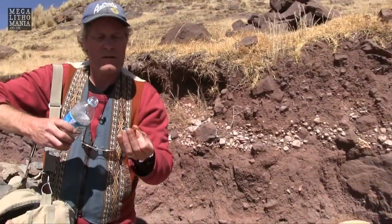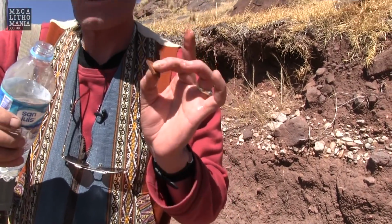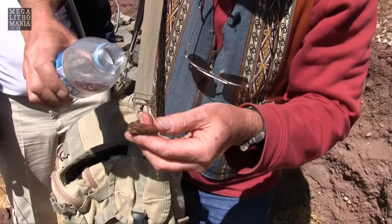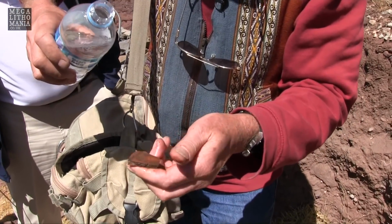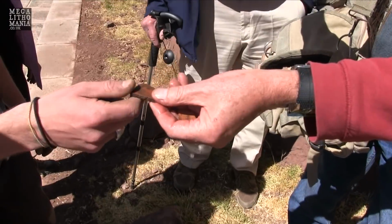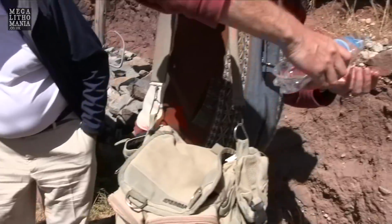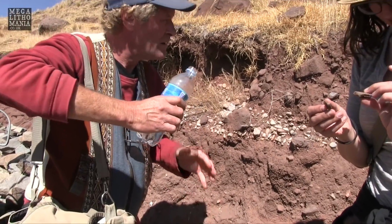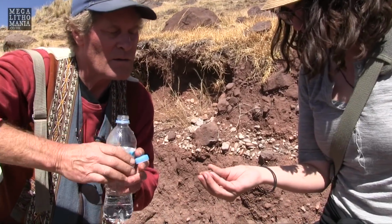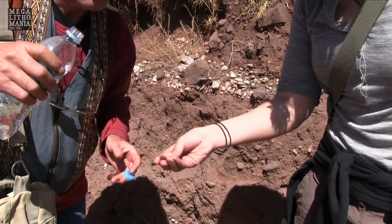What do you think that is? I don't know. It's probably part of a bowl, but whoever made it was good. Oh, excellent. Inca. That's Inca. Oh, wow. Very nice. Cool. You can make a necklace out of it. Oh, you found the look. All right. Oh, it's gold. Oh, does it? Yeah. Only the best ceramics had gold flecks in them.